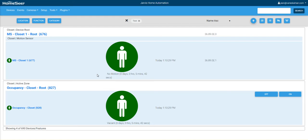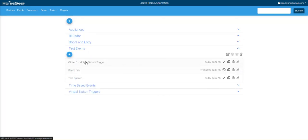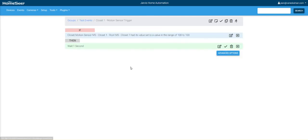All right, here is a walkthrough for what I'm seeing as well as other setups, so that hopefully I can clarify all of the items that I see happen when this motion sensor triggers. I did enable an event called test events closet 1 motion sensor trigger, which simply says when the closet motion sensor trigger is set to a value of 100, it just waits a second, only just to have it logged to the database so that I can see that something's there without it speaking all the time.